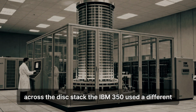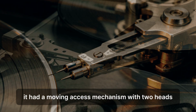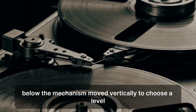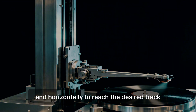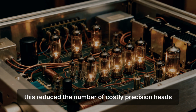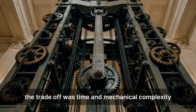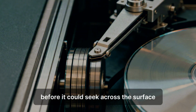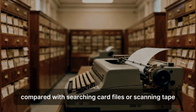The IBM 350 used a different and more economical approach. It had a moving access mechanism with two heads. One could face the underside of the platter above, while the other faced the upper side of the platter below. The mechanism moved vertically to choose a level and horizontally to reach the desired track. This reduced the number of costly precision heads, amplifiers, wires, and calibration circuits. The trade-off was time and mechanical complexity. The arm had to travel between disk levels before it could seek across a surface. Even so, average access was under 1 second, a remarkable achievement compared with searching card files or scanning tape.